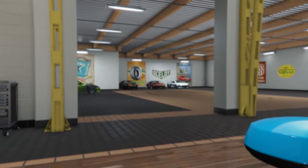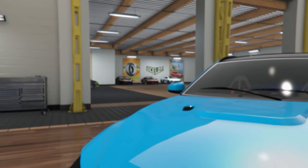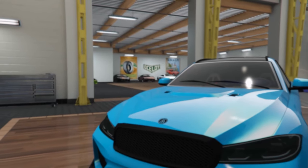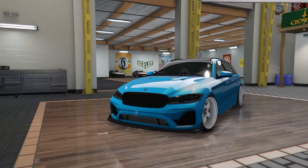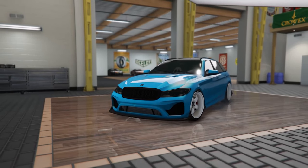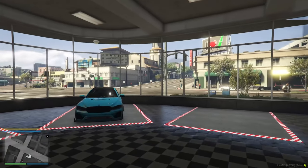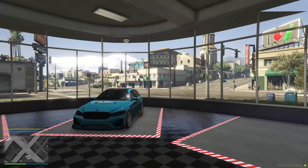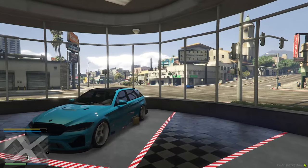This gorgeous Alpina is based on the BMW 5 Series G30 chassis, but included are the high-end performance editions of Alpina Automobile, which is recognized as its own car brand since they do work so closely with BMW. And as you can see here, I have it in a beautiful custom sky blue to really make it stand out from the rest of everyday traffic.